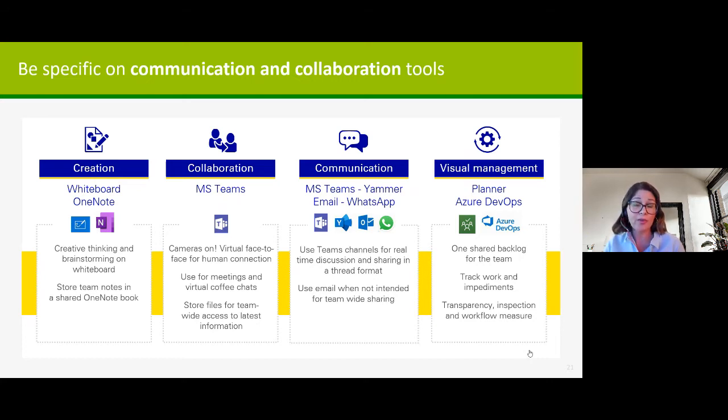So OneNote, for example, in the Microsoft Suite is one of the ways to do that. From a collaboration perspective, leveraging tools such as Teams or Slack to be able to have that dialogue. And I think Shannon talked also about being really clear in your working agreement around what actually needs to happen through meetings versus what would need to happen through email versus what would actually happen through a tool where you're dialoguing, like in a discussion channel or a thread.